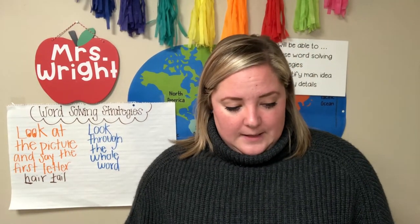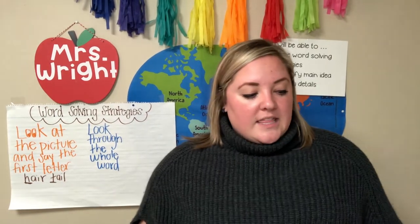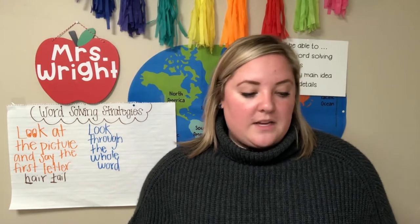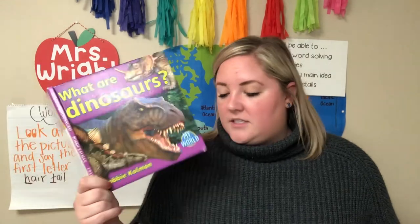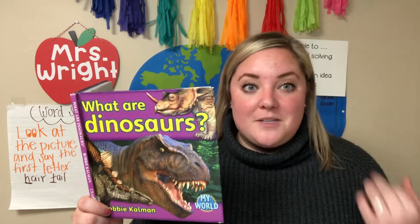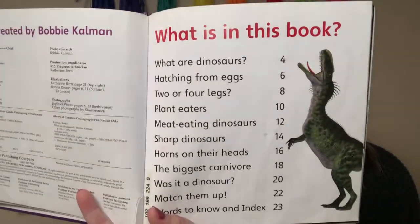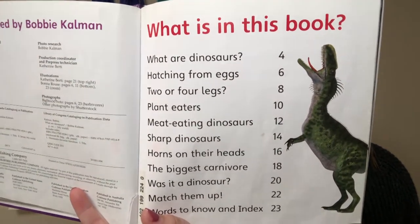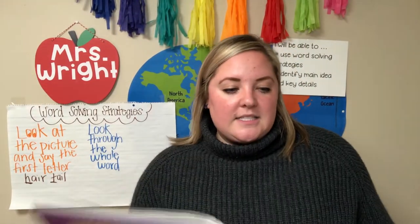So we are going to start reading on the first page, and then we will solve the words as we come across them, okay? So this book is called What Are Dinosaurs? And this is being used with permission from Crabtree Publishing Company. All right, this is the table of contents. What is in this book? It's an interesting table of contents cover. So we're gonna go ahead and just start reading this.